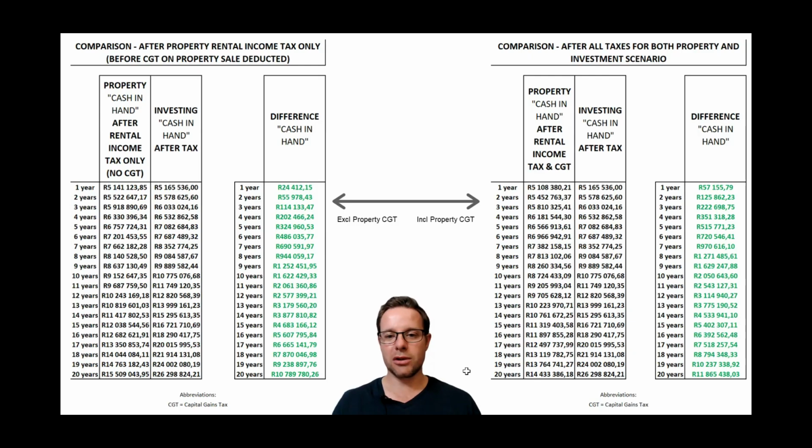So on the left hand side here, you can see it's the comparison where CGT is still excluded, in other words capital gains tax when you sell your property. However, the rental income tax is already included. You can see that the green means the property never becomes a better option than an investment. After 20 years, your property will give you 15.5 million, in other words, with the growth and the rental income profit that you've made over time after tax, and the investment will give you 26,298,000. It's about 10 million difference.